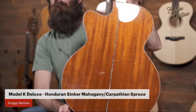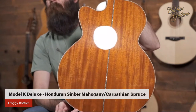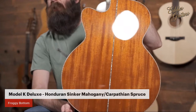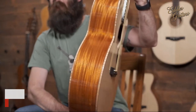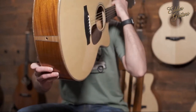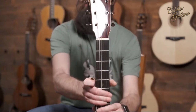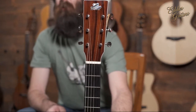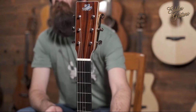It's beautiful wood here. You can see the contrast in grain is upped a little bit in the sinker mahogany. Just a little more contrast and kind of interesting grain patterns in this wood. Beautiful, beautiful stuff. A nice little maple tail wedge there. Cool stuff. Let's take a look at this headstock. Very nice. Again, this is certainly among my favorites for a headstock logo. A little frog design up there done in abalone.